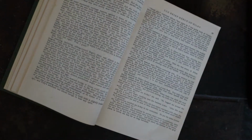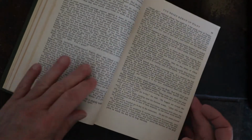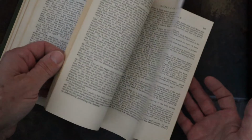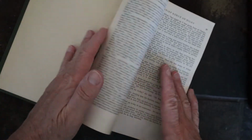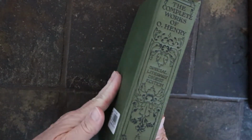So I like this book because it's aged, it's antiqued, it's in pristine condition, and it's going to break my heart to cut this thing up. So I'm probably not going to do it anytime soon, but I want to show you that I got this really cool book here. So got this one, but wait, there's more.